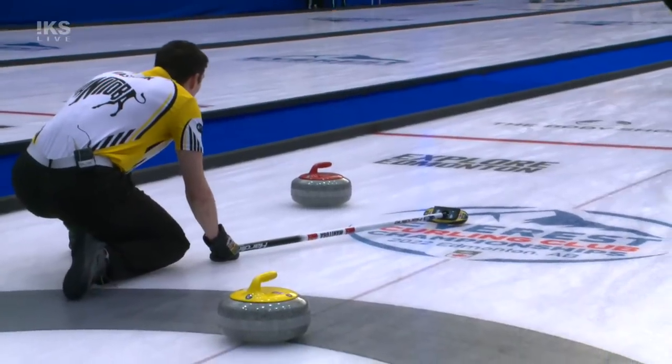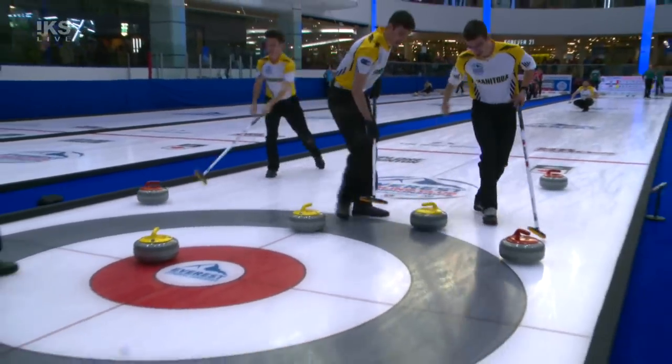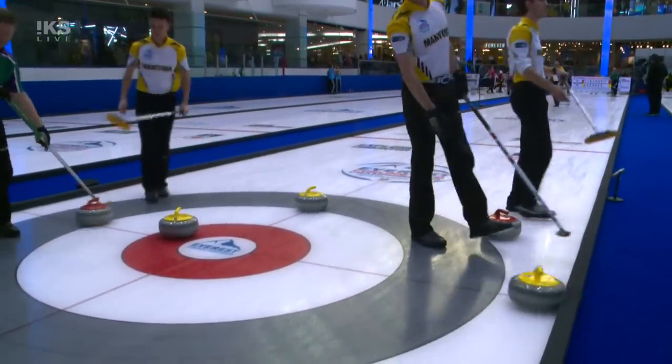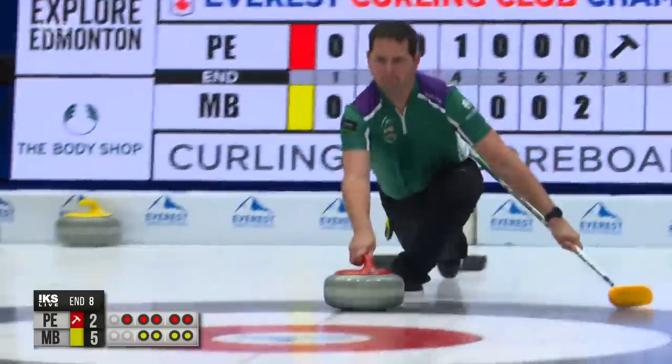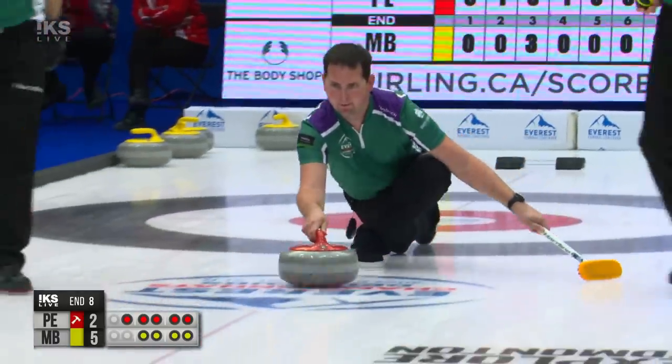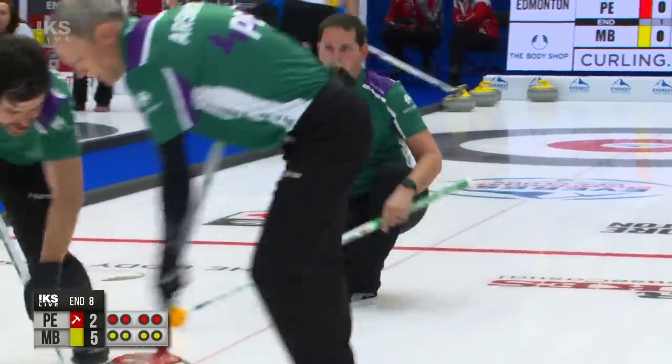What do you like here, Brent? I think I'd go around the corner guard again. Or you could freeze, or even go around the one in the center. I was thinking coming around the one top eight, or you come around the corner guard. You come around the corner, they're probably going to peel. Is he going open side? Soft. Putting the guard back. Throwing another corner.